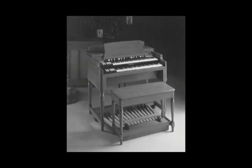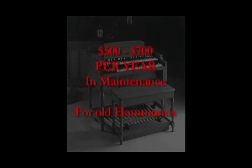And you should know that there are no new parts available for vintage Hammond organs. Another organ has to be taken apart to provide parts to fix a broken one, and the supply is dwindling. As the parts are harder to find, the price also goes up, and pretty soon there won't be any parts left. The average vintage Hammond owner can count on $500 to $700 a year maintenance on their organ, and that's not figuring in what you'll have to do to provide music for your services while your vintage organ is down.